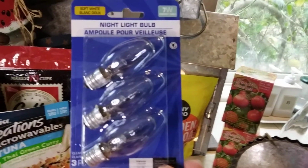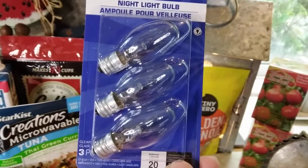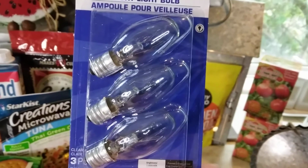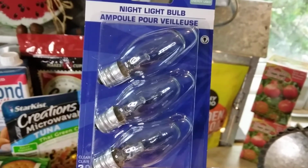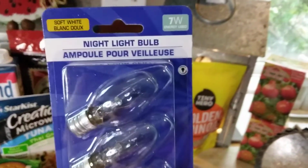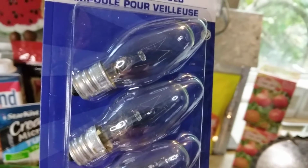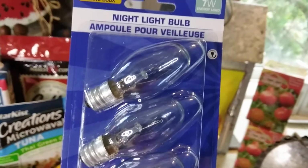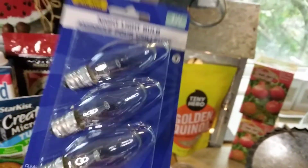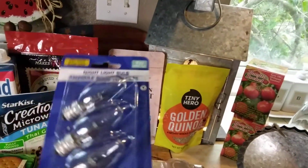And I do have night lights, like one downstairs, one in the front room, and one upstairs. So, it's hard to find these type of regular bulbs because they're not really making them anymore. I know they're not good for our environment, regular bulbs. It's my one vice until they're gone.